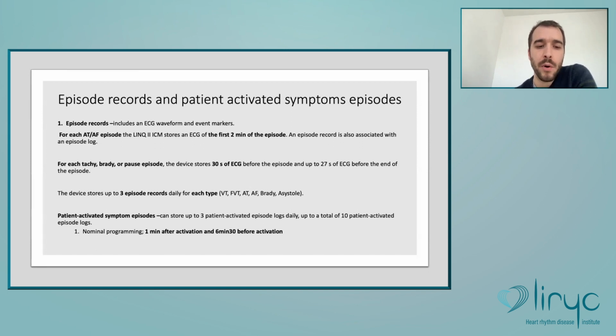And with the nominal programming, when the patient activates the recording, you will have 1 minute after activation and 6 minutes 30 seconds of ECG before activation.